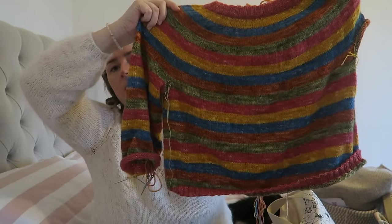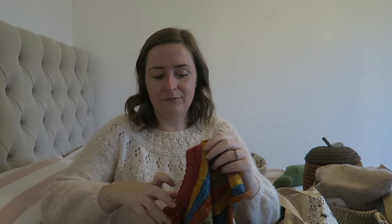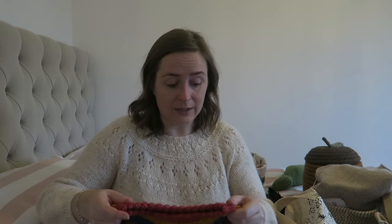I'm not sure if I've stopped it too short. I measured it against a jumper because I wear more cropped jumpers, but I don't know if it's a little bit too cropped, but it's single ply, so it will grow, and that is what I will have to check when I block it. So I need to carry on, because I could be wearing this and I could be loving it, but I've just stopped because I don't know if I'm going to like it. Just doesn't make sense. Just finish the thing and then see how you feel.